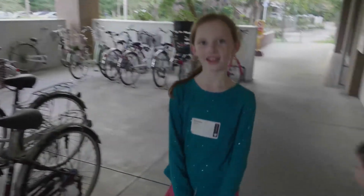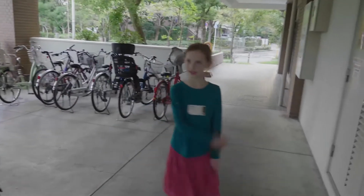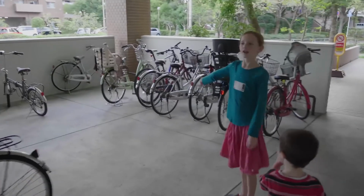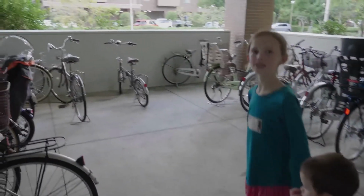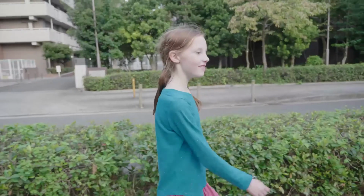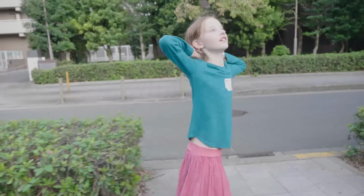So we're going to show you outside of our building. So it's a little different. Behind your building, usually there's a parking space for your bicycles. And there might be lots of them, or a couple of them. Just outside our house, there's a playground.